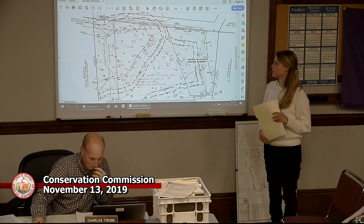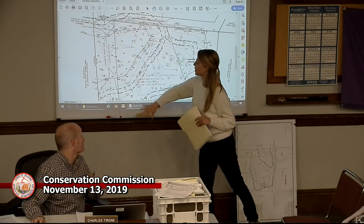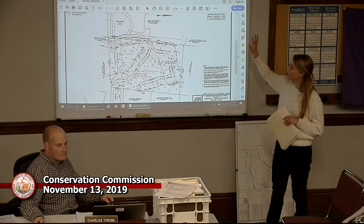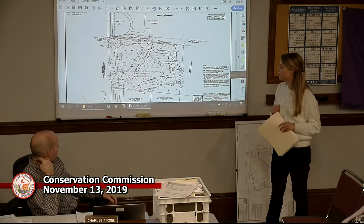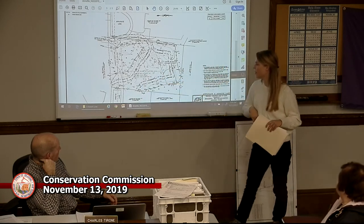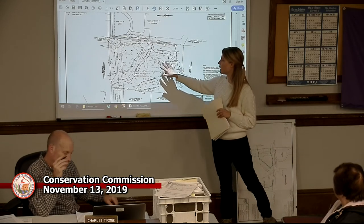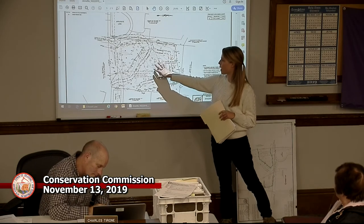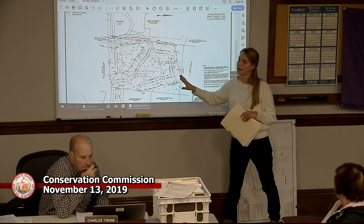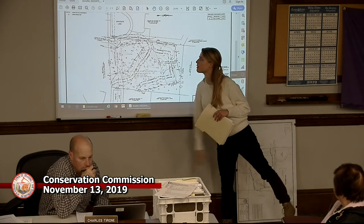So the site is located between the terminuses of Annette Lane and Applegate Lane. Can't see it, they're a little off the picture. But residential areas generally surround the site, whereas undeveloped forested lands are located north and south of the site. So there are forested uplands located centrally on the site on the topographic high point. And then topography descends into the low-lying areas located on the northern portion of the site, the eastern portion of the site, and the southern portion of the site.